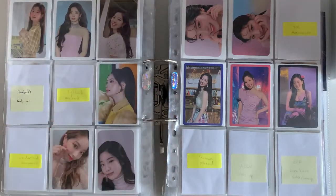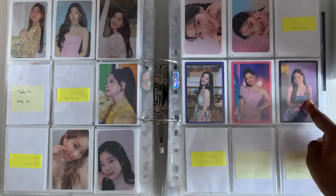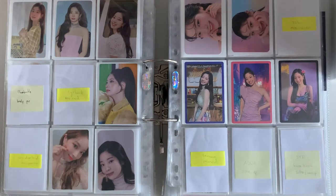Super happy to finally have these. She looks so pretty, the brown hair. And if you watch my last collection video, which I know it's been a while, a lot of things have changed. I just recently redid my non-album cards, and I added my pre-order cards with the non-albums. Before, I used to have pre-order and monograph cards separate. Now I just added them.